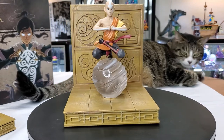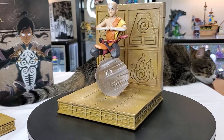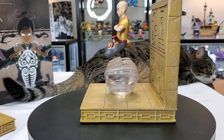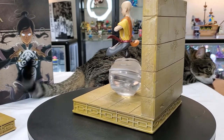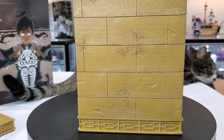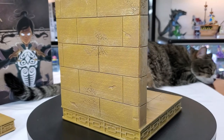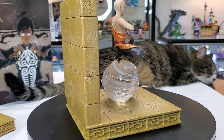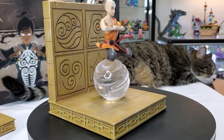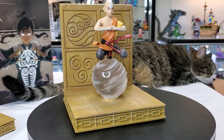Because I believe that's... I'm not sure. It's a little unclear whether that's water or air for Korra's. But for Aang's, you can tell it's air. It's see-through. It's got this nice little translucent bits of white paint, but just enough to emphasize the air, not overpower it. So I very, very much like that.